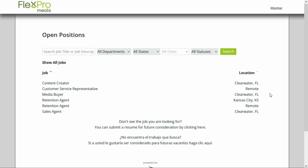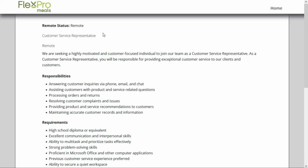So landing on their careers page, they list all the jobs they have currently available, but if they happen to have more jobs than what you can fit on the screen, just click on this All Statuses button and sort by remote. So the job we're going to take a look at is the customer service representative position. This is a full-time remote position, and all they want is a high school diploma or equivalent, as well as excellent communication and interpersonal skills.